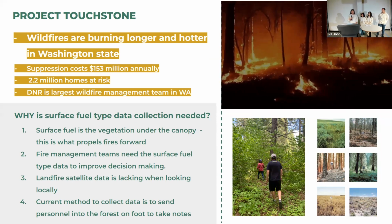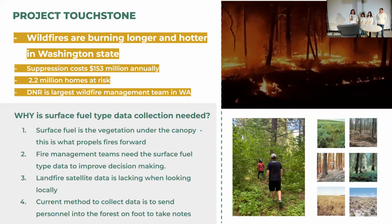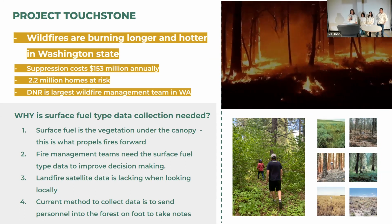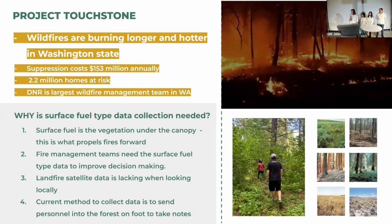The satellite data that we have is lacking when looking locally at landscapes. The current method to collect data is to send personnel into the forest on foot to take notes. And you can see in the bottom right a sample of surface fuel.